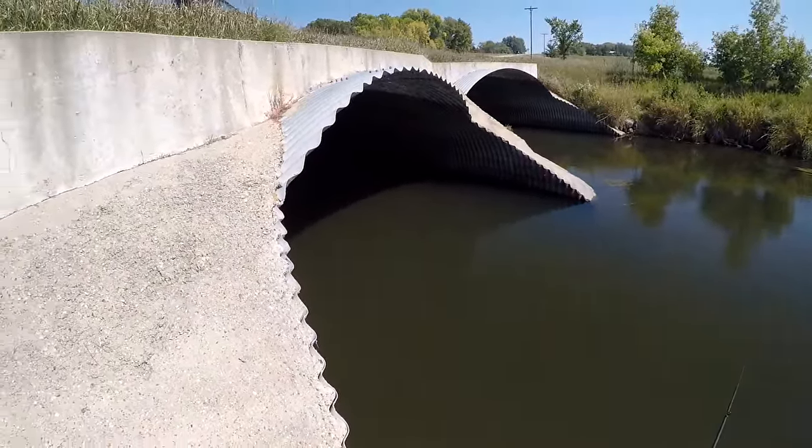Well, I've got another fish on here. I just made my way back over here to the middle culvert. Oh, that's a nice one. Oh, I thought he was going to try to wrap me around the edge there. Got to be careful if they get around that corner and rub the concrete. They will saw my line right off.